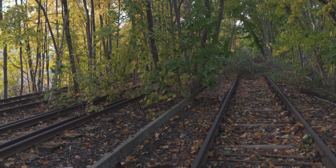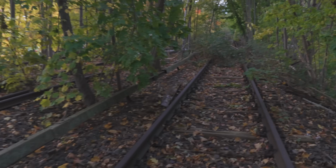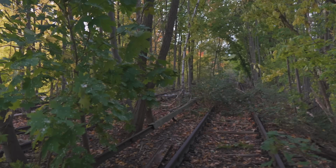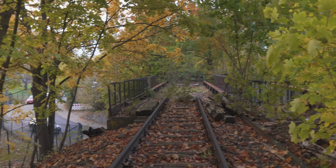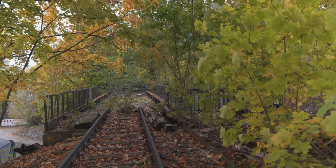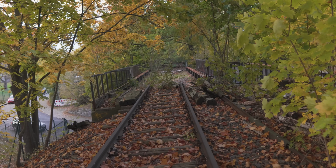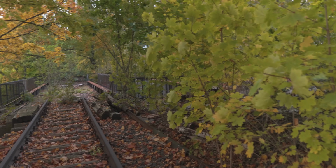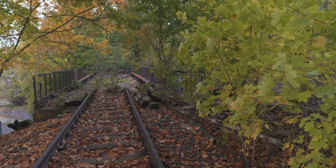So here there's actually even more tracks, so this was probably near the end of the line where they stored some trains. Yeah, I think so. This is kind of it over here. You can see the tracks ending here, and there seems to be quite a bunch of vegetation on that side over there. So I think I'm going to go around and try to see if I can meet the tracks somewhere further down the line again.